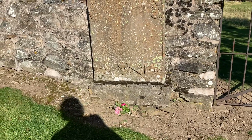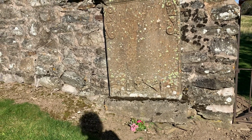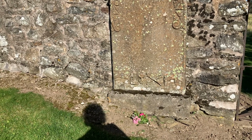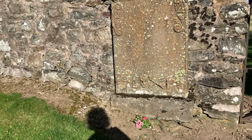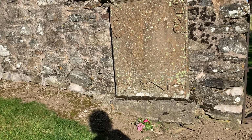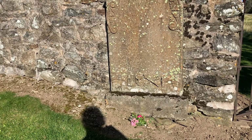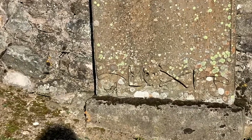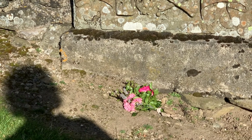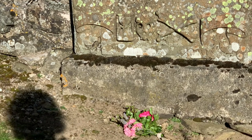I've been privileged to come here several years in the company of one of Alexander Ross's descendants, a lady from Tasmania, where he has many descendants, in fact. And in this year, when she cannot come herself, I brought a few flowers from my garden to lay to remember Jean, her 6 times great-grandmother, and her 6 times great-grandfather Alexander Ross.